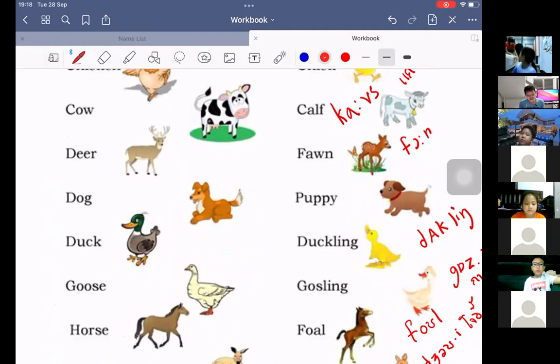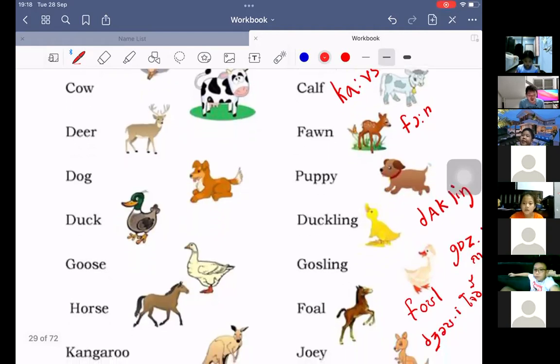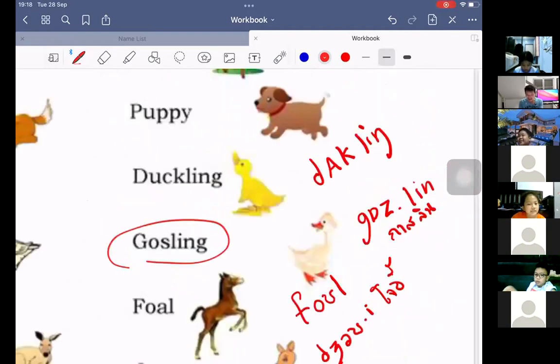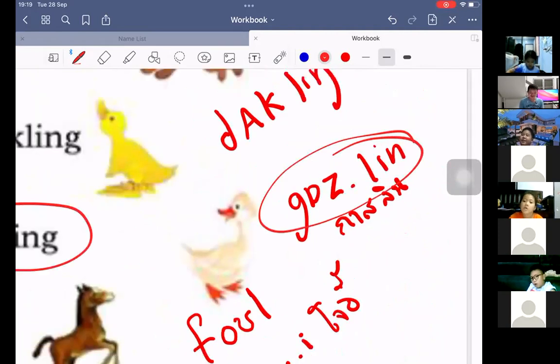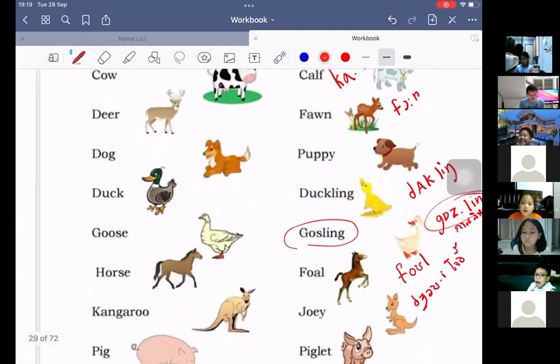Puppy. Yes. Next one, duck, we call duckling. And goose, we call gosling. Not gosling, okay? Sometimes they're pronounced a different way. Gosling. That is made out of gas. Not ghostly, okay?